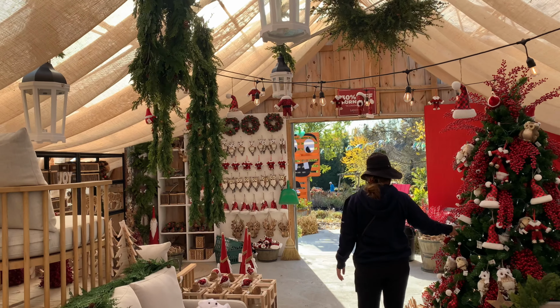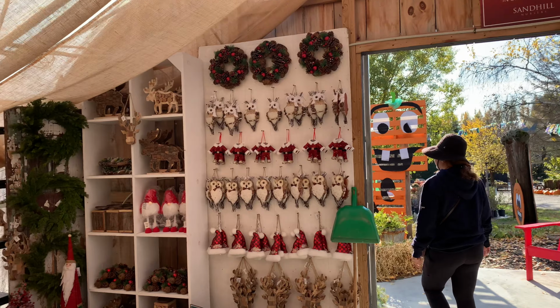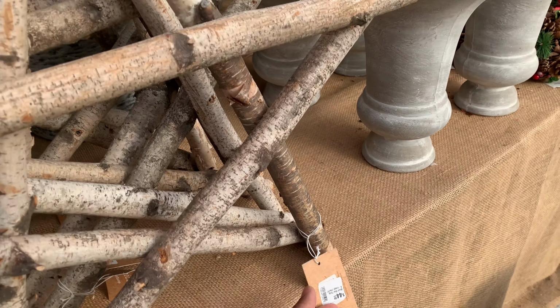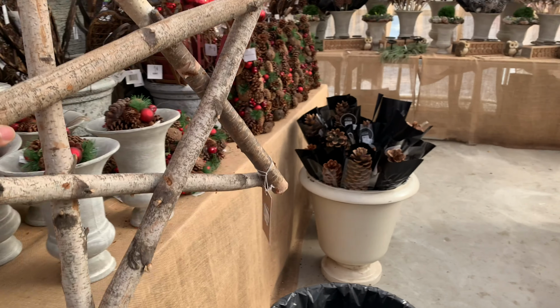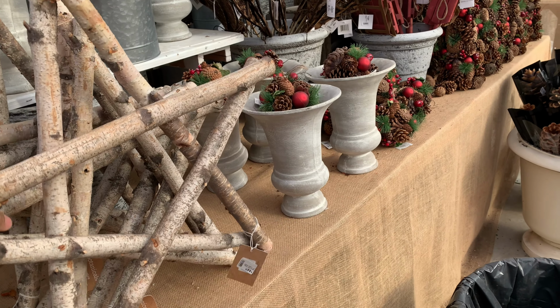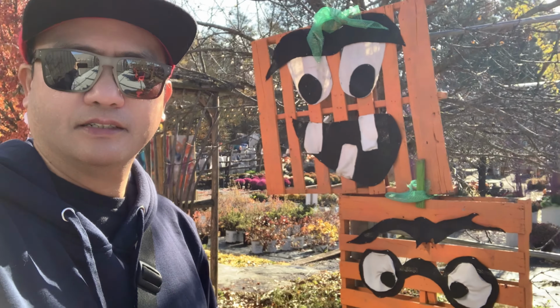Christmas decorations. 30% off. Wow, $44 for this one? That's expensive. I can make this one from it's like a pumpkin fest, Halloween theme right now. As you can see, all these skits, they make it like a scary skids design.